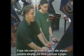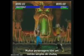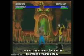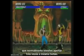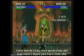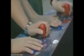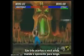What we're going to show you now is a few simple combos that'll get you started playing. A lot of characters have a simple combo with kicks, which usually involves three presses of the same button. Like Cyrax has, you press high kick twice and then back and high kick for the final hit. He does 3 hits and knocks the opponent away.